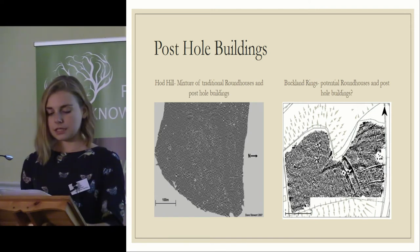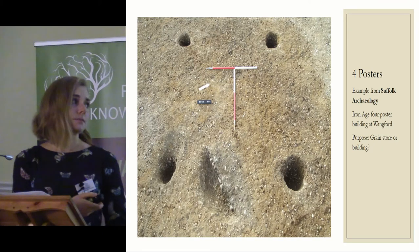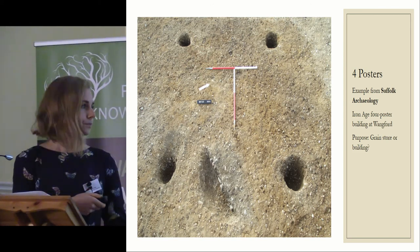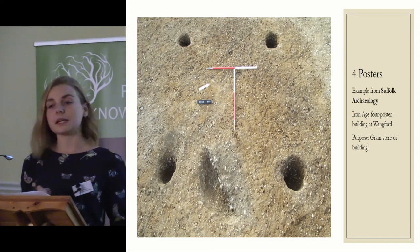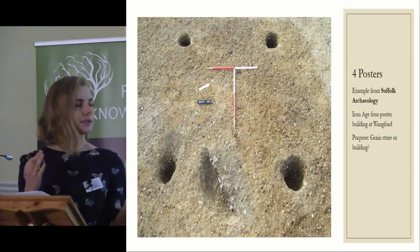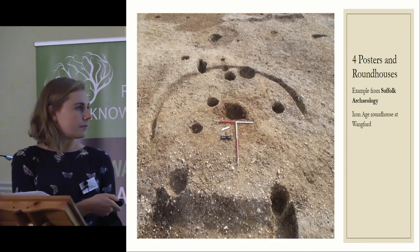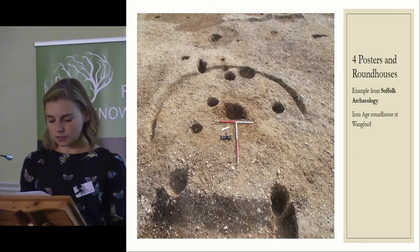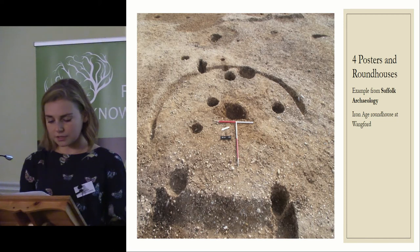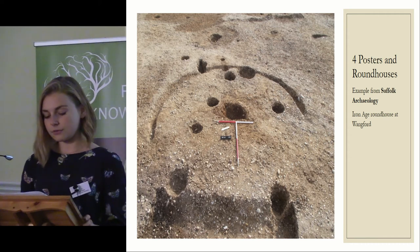To give you a view of what it would look like excavated, this is from Wangford, an example excavated by Suffolk Archaeology. This is on gravel, so that's what our site would look like too. These four posters could be occupation, or they could be for grain storage, because they're interpreted as being high off the ground. But at Wangford, they also had one roundhouse, with 10 potential four-poster structures nearby. So more four-posters than roundhouses. And theirs was dated to the mid-Iron Age, 400 to 100 BC.